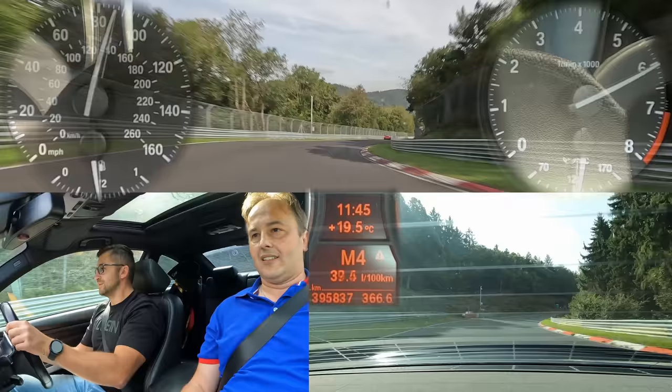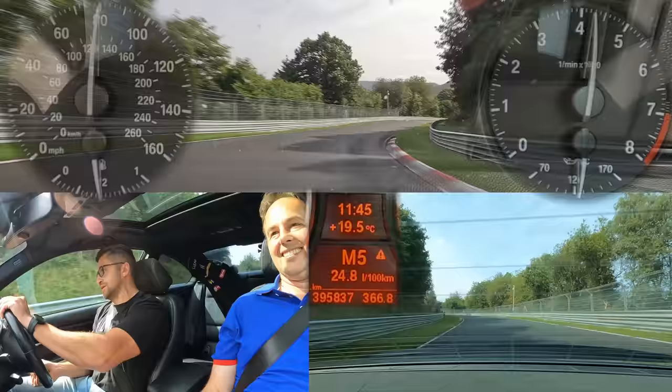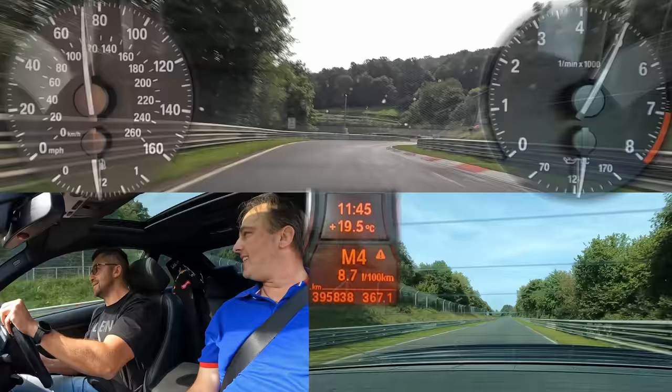Okay. The front lifts up, you probably don't see that on the camera. You cannot turn in, it's just too much power. Too much power, yeah. Jeremy Clarkson would never say that. True.